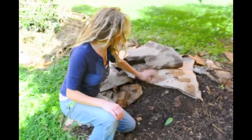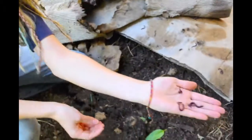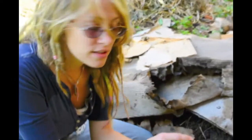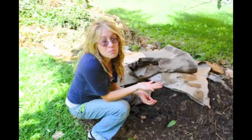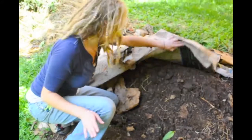So this is the second pile. You can already see the worms here. See all the worms? These guys are very, very important. They are eating the rotten material and they're pooping out what are called worm castings. Just basically their poop. But this stuff is so good.